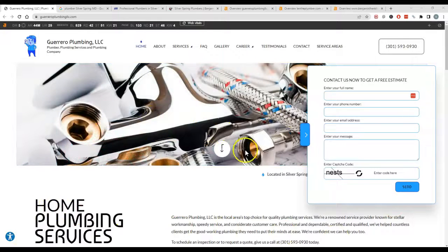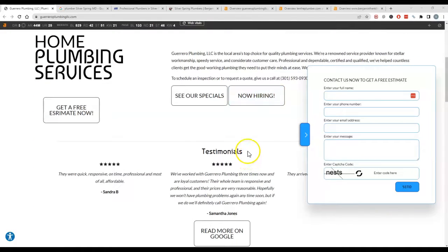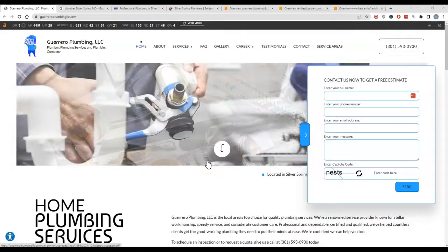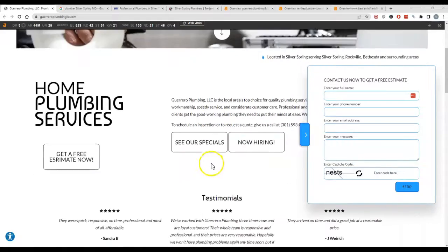So content is the biggest deal. Google is looking for about 1,500 words or so of content in order to rank a site online. So that content needs to include keywords, which are the phrases that people actually search for to find your service, like plumber in Silver Spring. So making sure that that is in there will help out tremendously.